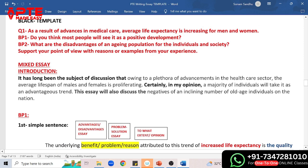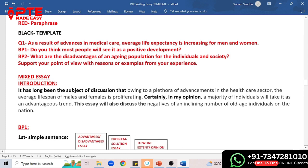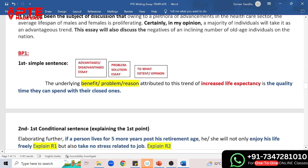It has long been the subject of discussion that... So whatever is written, we are going to now paraphrase it. Okay. Certainly, in my opinion, a majority of individuals will take it as an advantageous trend. This essay will also discuss the negatives. Okay. So this is the introduction of the mixed essay. And if you want the introduction of the opinion essay, that's also there in the videos of ours.